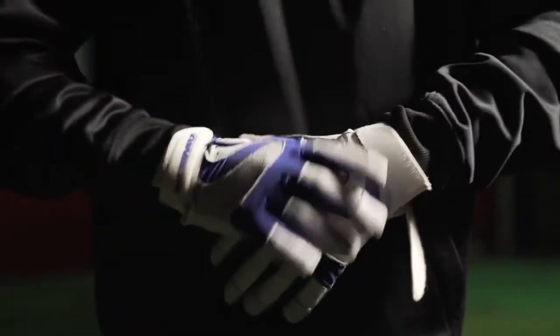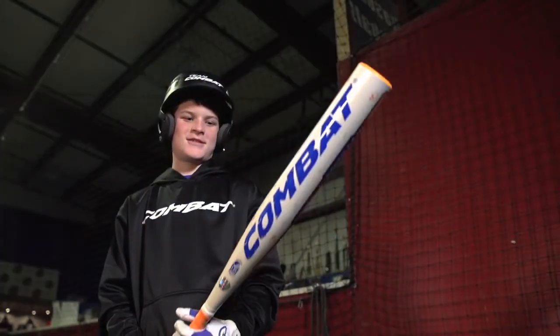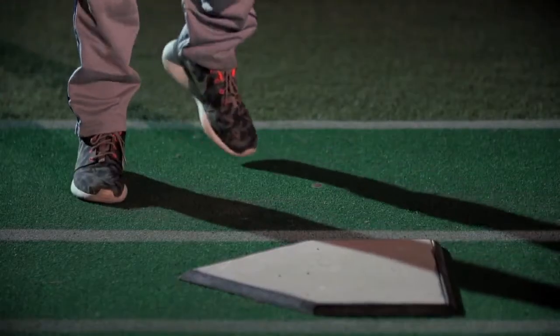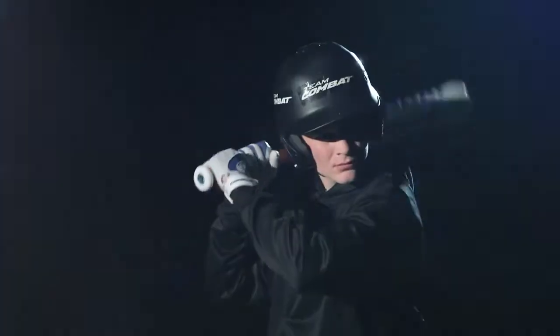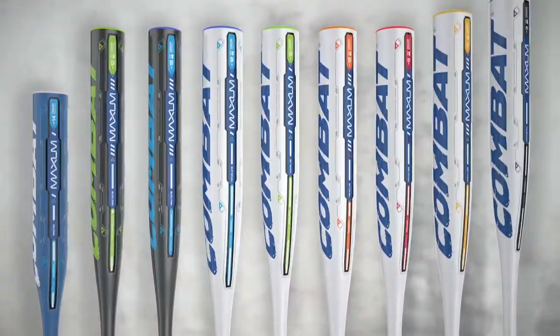Preparation is a year-long passion. Preparation. At any level, when performance matters, you look for every advantage at the plate. Strength, confidence, and the right tools. Combat Maxum is the tool that eclipses all others.